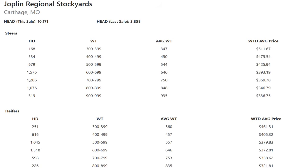1,286 head of the 7-weight steers averaged 750 at 369.78. And 1,076 head of 8-weight feeder steers in Joplin averaged 848 with a weighted average price of 346.79. Now look at the heifers.